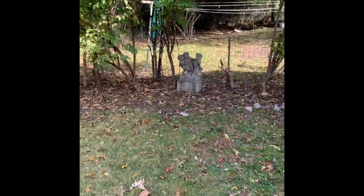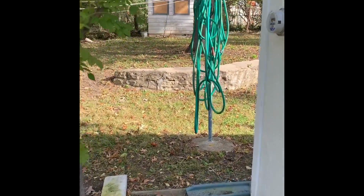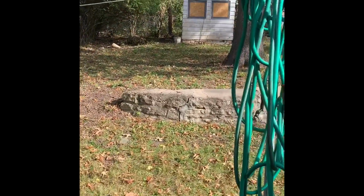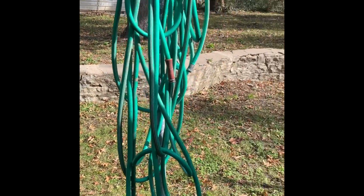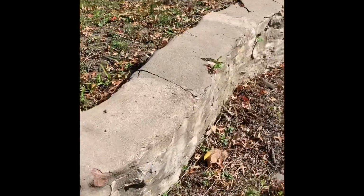Here's the backyard. There's a little shed up there that has the windows boarded up for some reason. That comes with the property, but you can see how this yard slopes back down. It even has this retaining wall. And this retaining wall over the years is starting to blow out too with all the rain and pressure that's been on it.